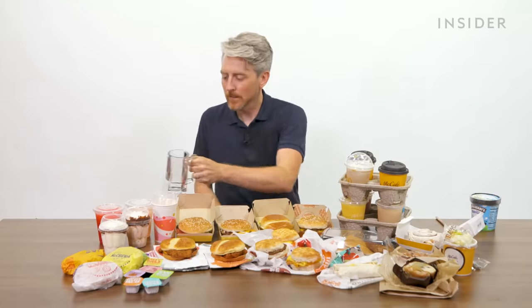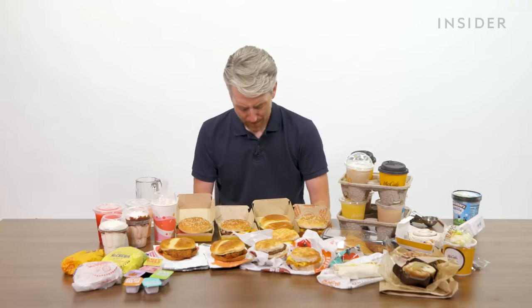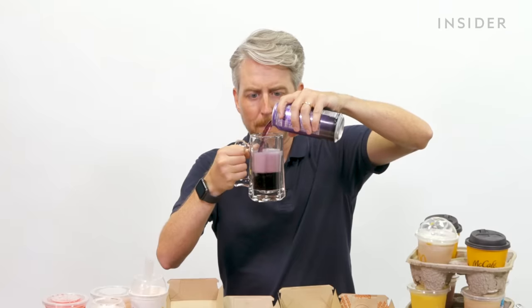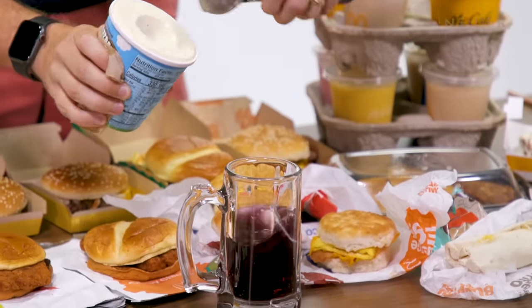Okay. We do not have McFloats here in the US, so I'm gonna make my own. On the way over here, I was looking for grape soda. It's actually harder to find than I thought. Fanta's not very popular in the United States. But we got this. This is Midnight Grape Kickstarter Mountain Dew. It's grape. Left over from the Ben & Jerry shoot. Stuff is frozen. There we go.